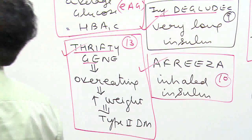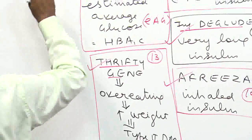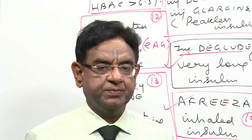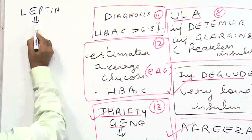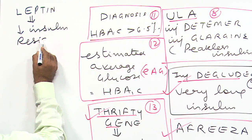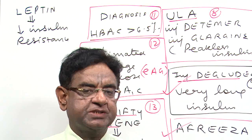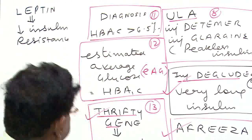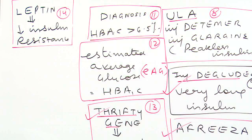Okay. Now we have one more thing: leptin. This question will definitely come to you. Widely discussed in all the conferences. Leptin is a naturally occurring compound which reduces insulin resistance. So obviously, if it reduces resistance, the diabetes or sugar will come down, right? So this is a naturally occurring compound in the body which reduces insulin resistance. Box number 14, leptin.